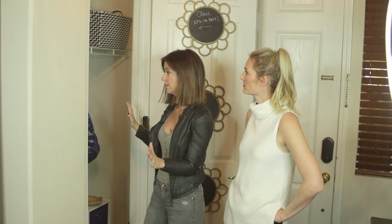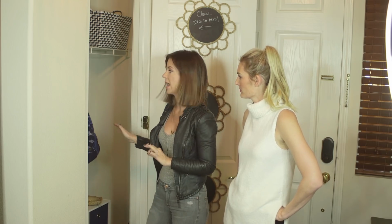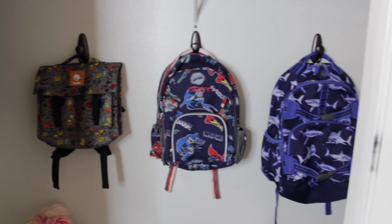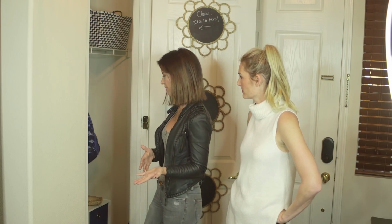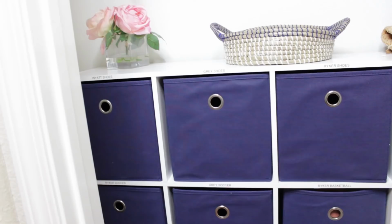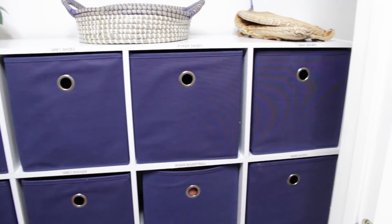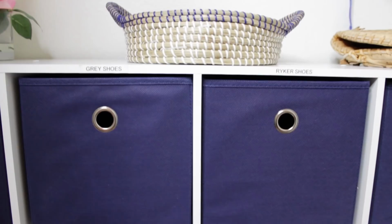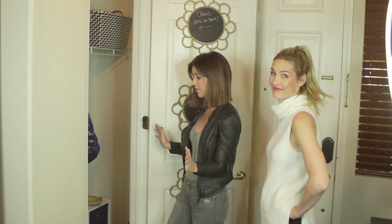It looks great. Down below, we knew we wanted somewhere that the boys could hang up their own backpacks because that is encouraging them to get in on picking things up and knowing where to put them away. Then we got this 8-cube organizer. We're mainly using this for shoes and athletic equipment. It's nicely labeled so that the boys know where everything goes and can help put things away. And there's no more random things floating around on the floor.